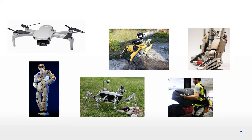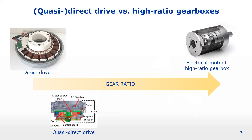Now, these requirements are often best met with electrical motors. However, in many cases, electrical motors do not provide sufficient output torque for the given application, which is why they are often coupled with a gearbox. Now, there is some design freedom there. The higher the gear ratio, the lower the output torque required from the motor. And so, what we really have is a design spectrum.